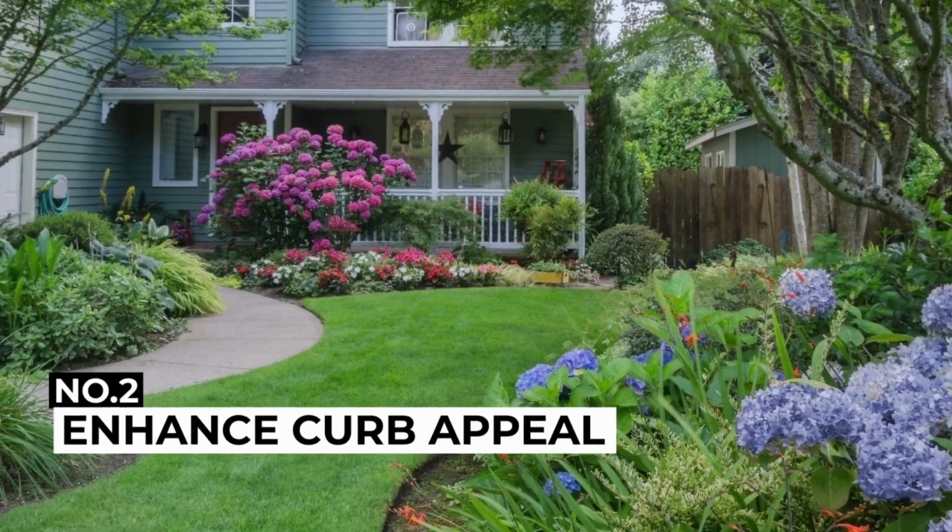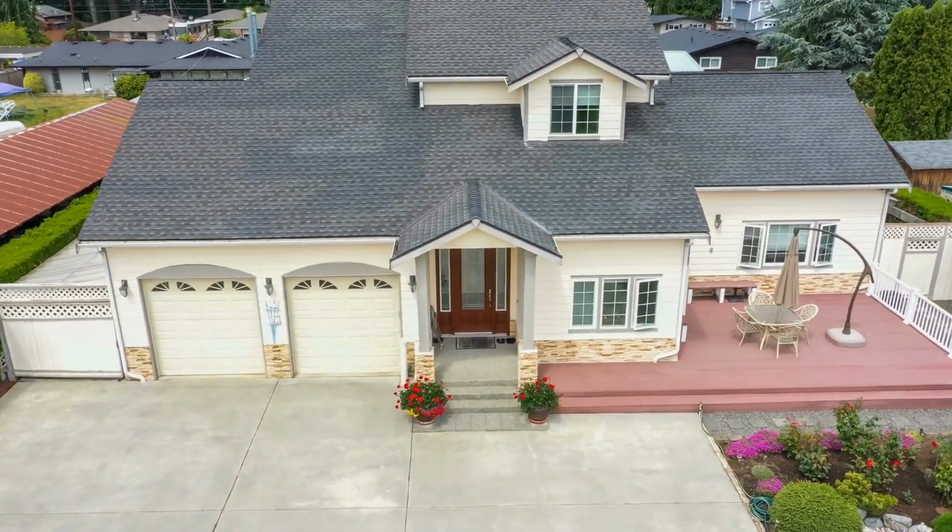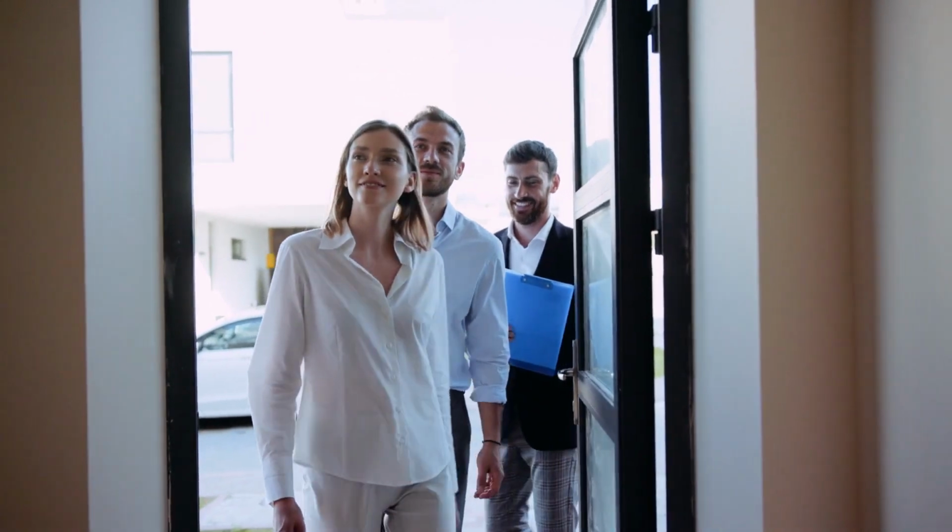Number two, enhance curb appeal. When it comes to home staging to sell your house, first impressions matter more than ever. Nowadays, buyers are increasingly making initial judgments based on online listings and drive-bys. So to sell your house in Cedar Park, Texas, or Leander quickly, focus on creating an inviting exterior that potential buyers are eager to see more of.